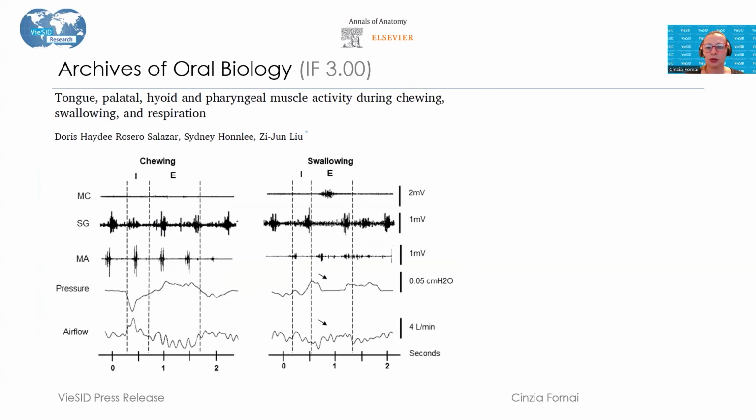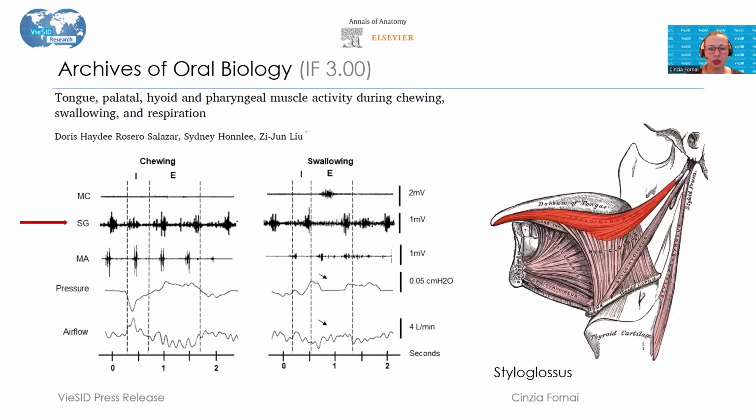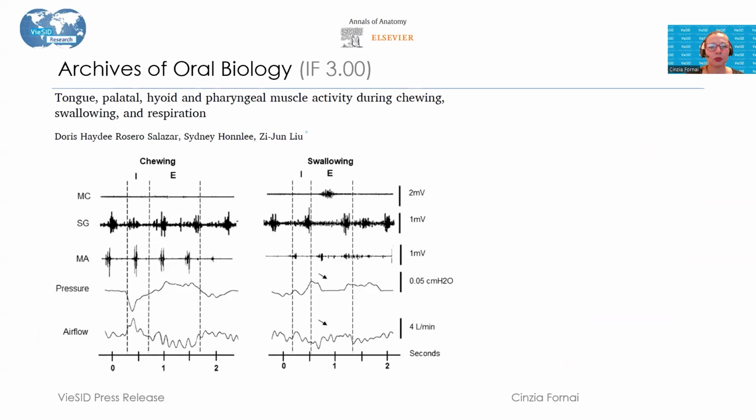This image shows the raw tracing of electromyography and respiratory airflow. The dotted lines indicate the inspiratory phase, indicated with an I, and the expiratory phase, indicated with an E, in relation to the chewing cycles and swallowing event. The activity of the middle pharyngeal constrictor, styloglossus, and masseter were shown. Let me remind you here that the results observed in these graphs were produced with a mini pig model, not human.